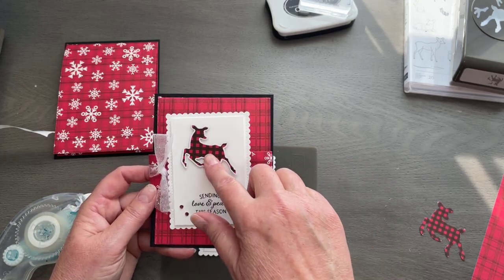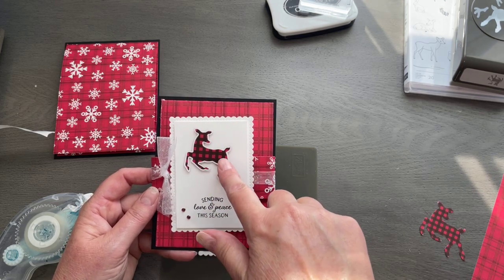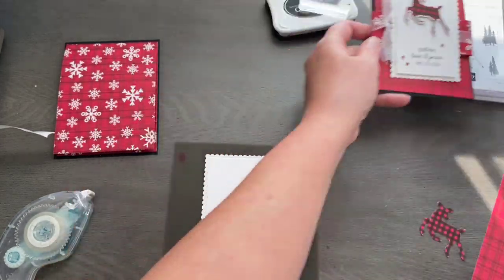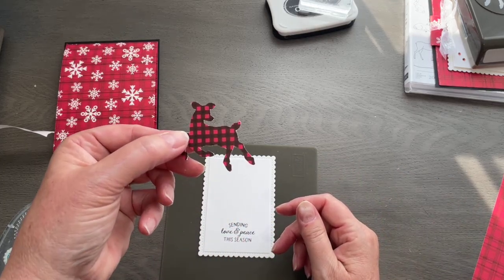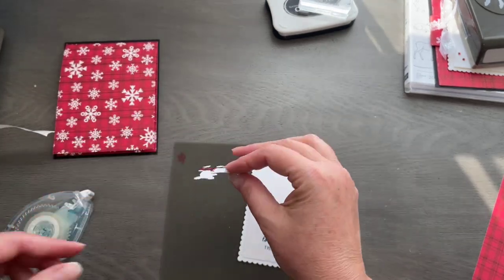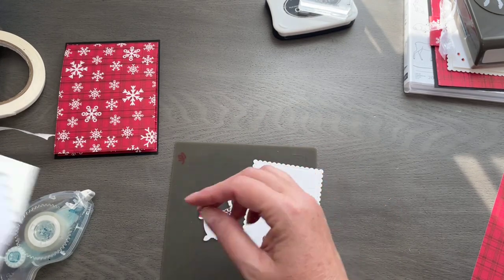So on the designer series paper, there are actually deer pre-printed that coordinate with the punch. So I did punch out a deer from the DSP. But for this one, I just took another pattern and punched out the deer. So this is this buffalo check? Is that what that would be called maybe? Or plaid, I don't know. You could call it either, I guess.